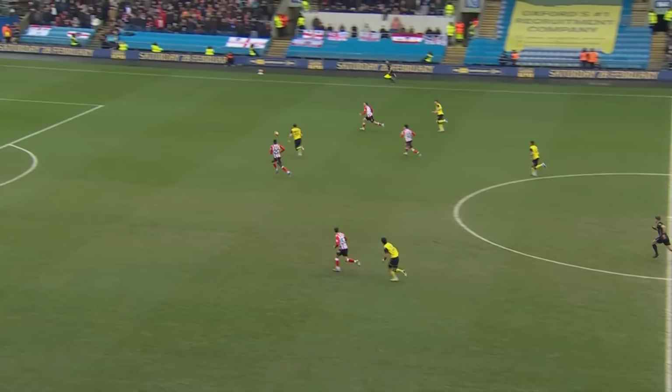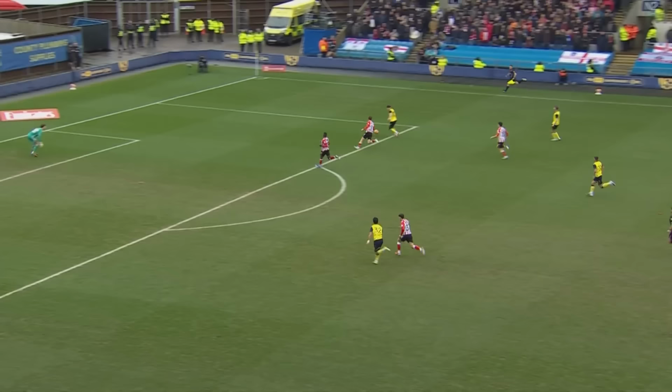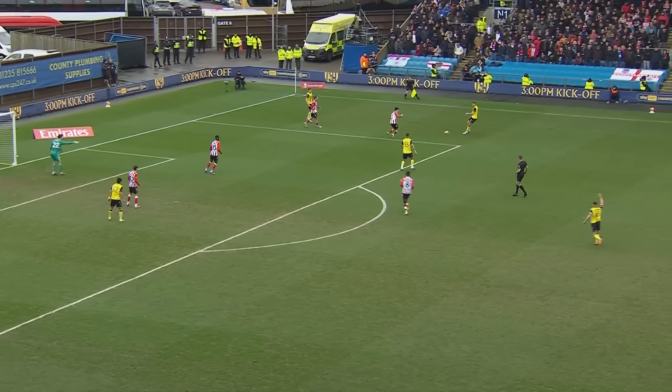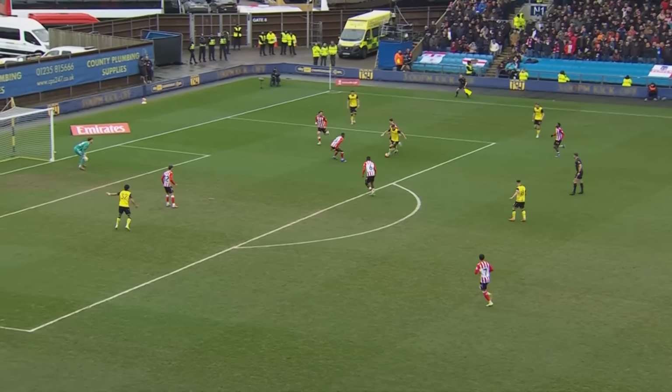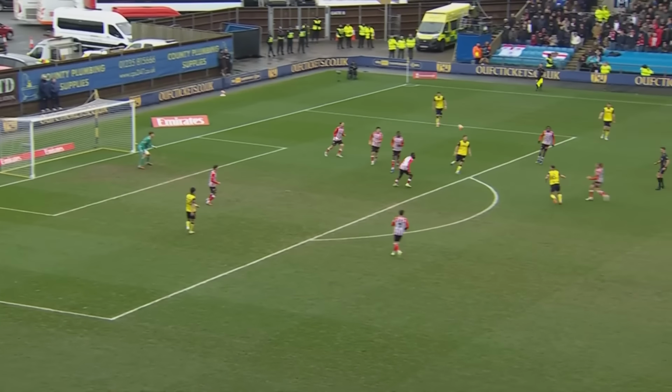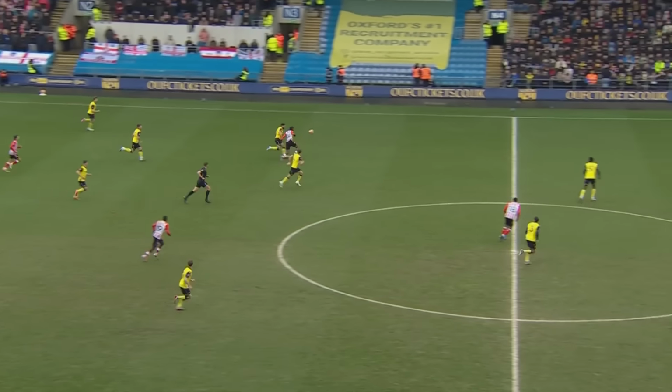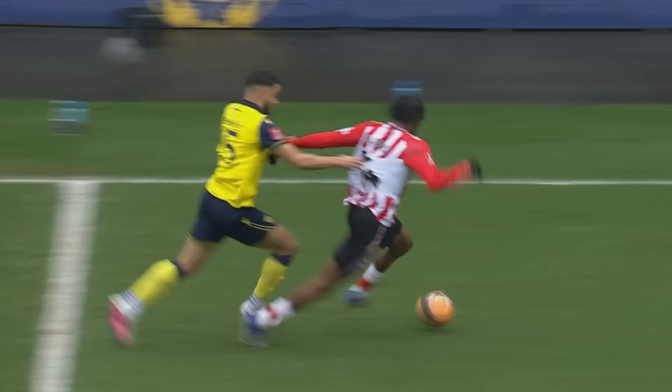Forward from the goalkeeper, and it might find its way through to Lancashire. And Lancashire trying to pick out Jin Woo, who'd made his way into the penalty area. Here's Donnelly. Donnelly's effort straight at Roofs, who fists the ball away. But it was a driven effort on target from Oxford.